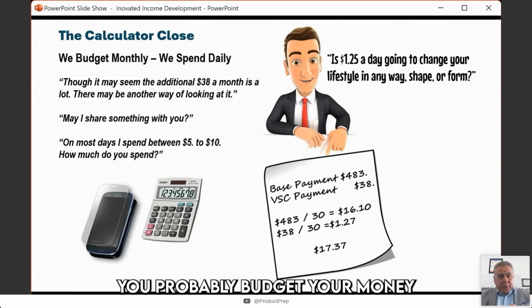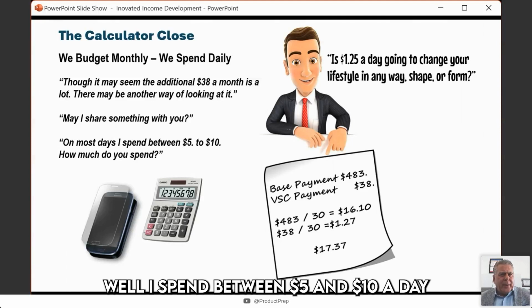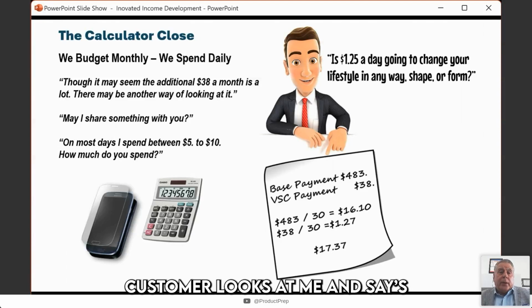You probably budget your money. You have enough money in the bank to pay all your bills. That's your budget, right? Yeah, exactly. But you still spend money every day, right? Well, yeah, of course I do. Well, I spend between $5 and $10 a day. How much do you spend on the average day? The customer looks at it and says, well, about the same. I spend between $5 and $10 a day.